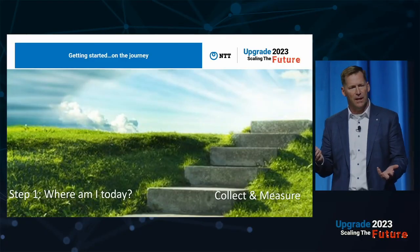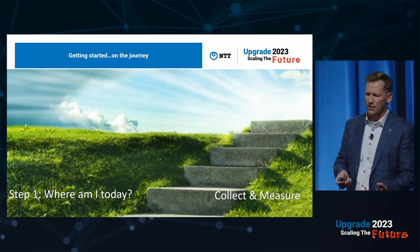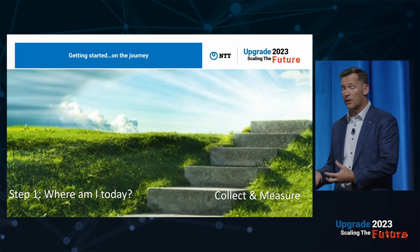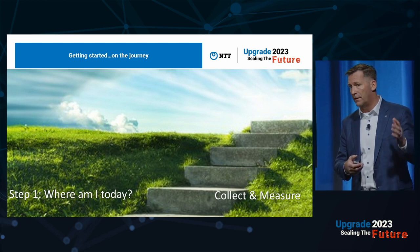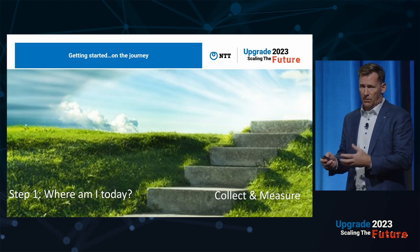And I like to look at things in a very simple manner, step by step. I have 3 steps. First step, collect and measure. If you can't measure something, it's really impossible to manage it. So measure, then manage. So you have to collect the data. You have to know where the data exists and where it sits, and we'll talk a little bit about that. But you need to have that foundation.